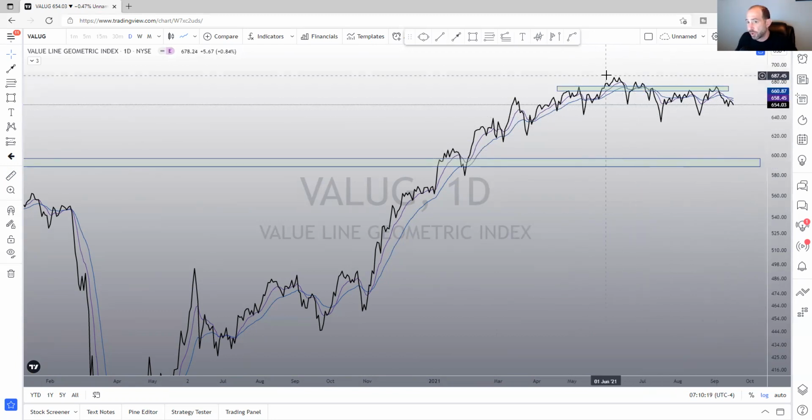It does look like it wants to roll over, lower highs. You could call these higher lows on the smaller time frame, but with the moving average cross and everything else, it looks like the path of least resistance is lower. Let's look at MFI.